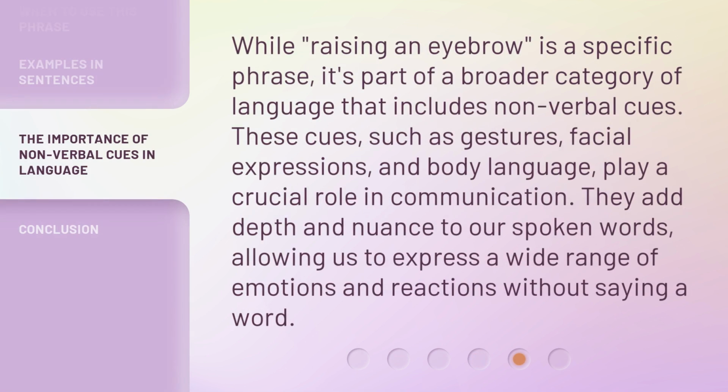While raising an eyebrow is a specific phrase, it's part of a broader category of language that includes nonverbal cues. These cues, such as gestures, facial expressions, and body language, play a crucial role in communication. They add depth and nuance to our spoken words, allowing us to express a wide range of emotions and reactions without saying a word.